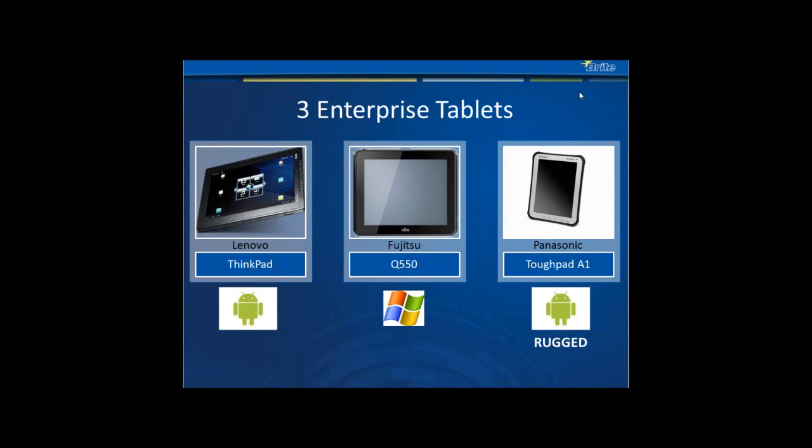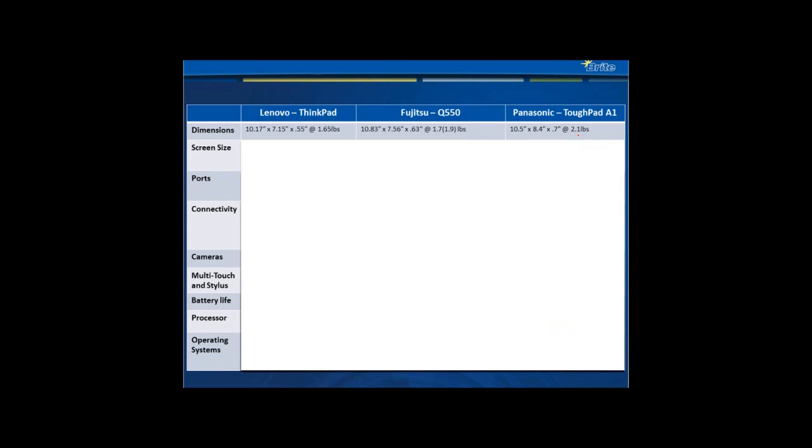Okay, fantastic. Thanks, Matt. So now we get on to the next component of this, where I introduce you to three tablets. The first from Lenovo, the ThinkPad, which is an Android-based device; Fujitsu, which is a Q550, a Windows-based device; and Panasonic's ToughPad, the A1, which was just released on Monday, which is a rugged Android device. Over the course of the next couple of slides, we'll give you a quick summary of these devices.